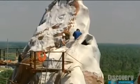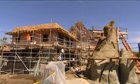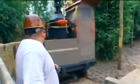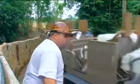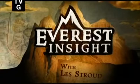Even with the bugs worked out of the mountain, there's still a lot to do before opening day. The story calls for building a Tibetan village that looks like it's centuries old, and a roller coaster that looks like a steam train. Climbing the real Everest might be easier than this. Now, here's another Everest Insight with Survivorman Les Stroud.